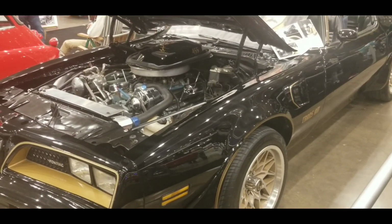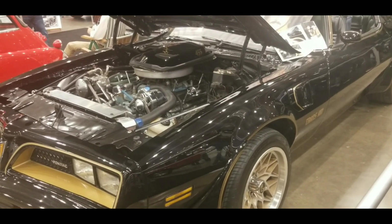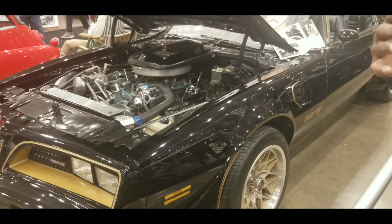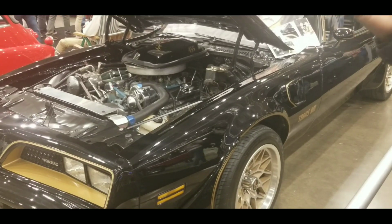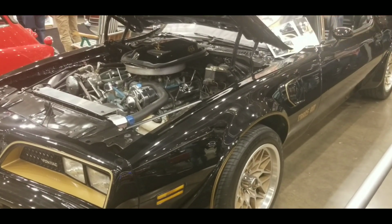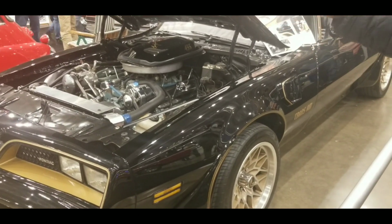I was watching this show that does cars and stuff. The show is done out of Vegas. But anyway, he reconditioned one of these, and it was one of the ones that Burt owned. Burt Reynolds actually owned about two or three different ones of these.